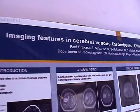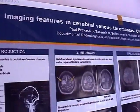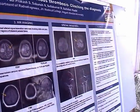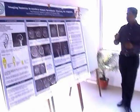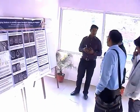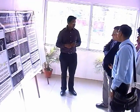I take pleasure in presenting you the last poster of PET, which again impresses one particular fact that most of the posters here said: imaging features in cerebral venous thrombosis ultimately help you to place the diagnosis of a condition which is not specific.